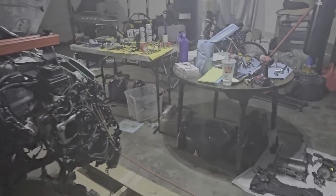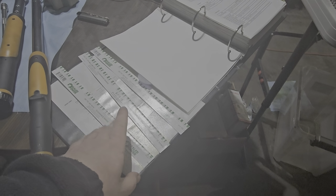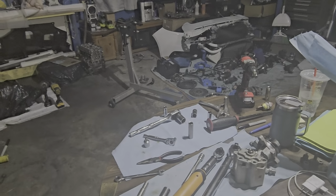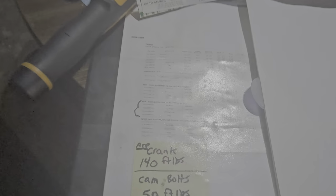I have the Ford manual for my ST right here, so I know all the specs. And I just got some plastic gauge just to check my clearances. I ordered some ACL tri-metal bearings. So I had King bimetal, which is just aluminum. They're basically like an aluminum OEM bearing, but just a little bit better. So yeah, I got all my specs here, my Ford booklet, and everything else. I don't think there's much else to really cover.